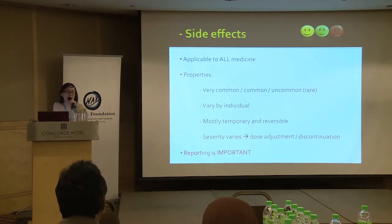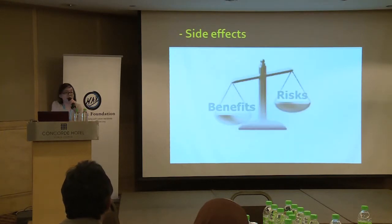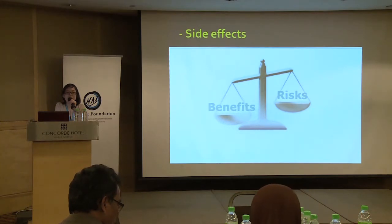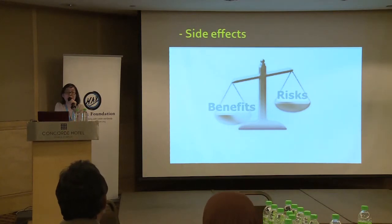And then also it's most of the time temporary and reversible. That means once you let us know, the doctor can actually do something to reverse it. Okay, and if the side effect by all means is very severe, they may consider those adjustment, those interruption, or those discontinuation. But the take-home message here definitely is reporting. If you have anything, just let us know. Reporting is the key. So if the medicine has got maybe a list of side effects, why are you still taking it? Do not forget that medicine also has its benefits. Okay, so if the benefit outweighs the risk, it's also something that you should continue taking while your side effects are being monitored. Okay, so that is the ideal situation that we want.